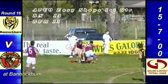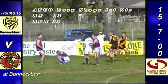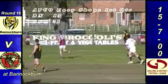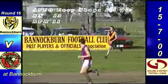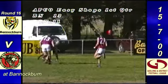From the kick in there, mark. It's Bannockburn in possession. The second kick is in the arms of Robbie Giles, taken outside 50. So Giles of Bannockburn plays on now, drives to centre wing. Andrews in good position, strong mark, and I tell you what, Jimmy Onturk will need to play a lot closer than that to have any impact on the game. The ball goes to full forward Teichman.